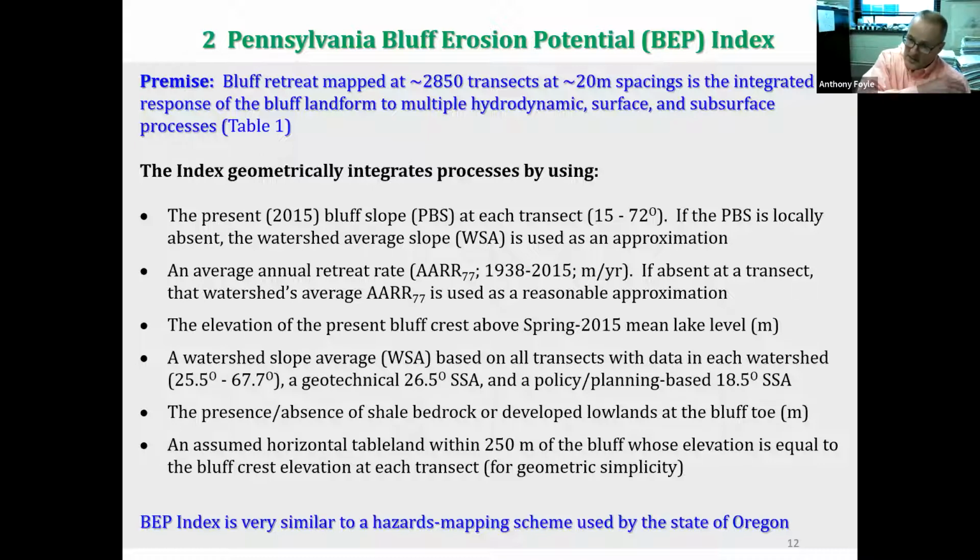We use the bluff crest elevation relative to spring 2015 mean lake level. That's just when the LiDAR was collected. We'll use some slope angles. So I've mentioned the 18.5 degree stable slope angle, the 26.5. We also use a watershed slope average. So we take the average slope for any one of those 69 watersheds and use that also within the watershed.